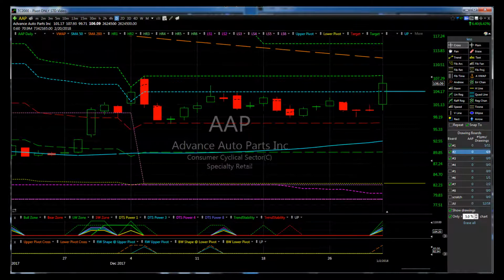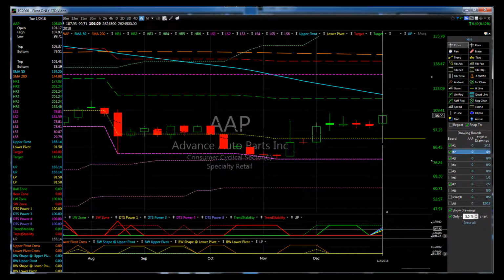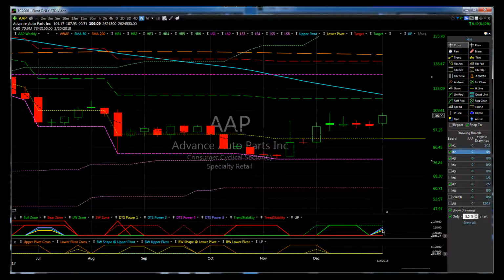This is our first breakout day on this. And this actually on a weekly chart is getting momentum. It's not in the bull zone yet. It's really close. It did cross that level today, but it didn't close in the bull zone on the weekly. But it's getting momentum on this weekly chart, and this thing has been way oversold.